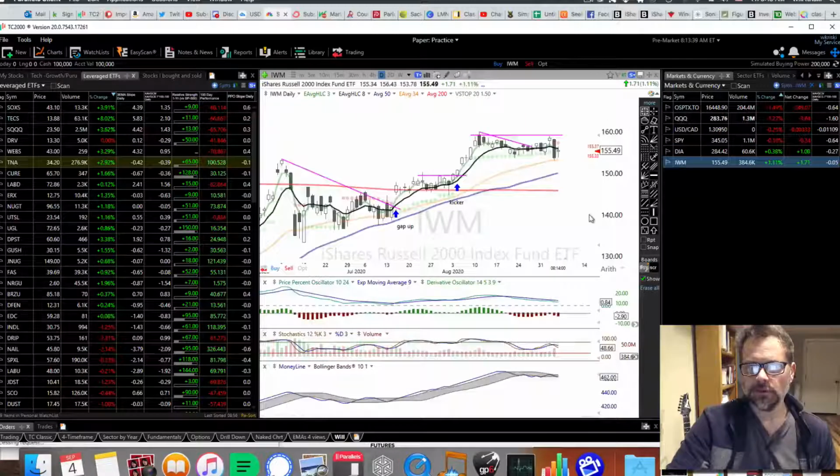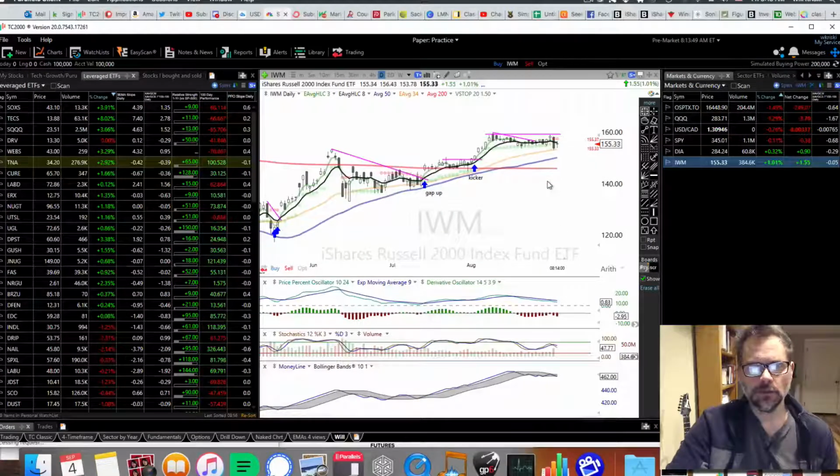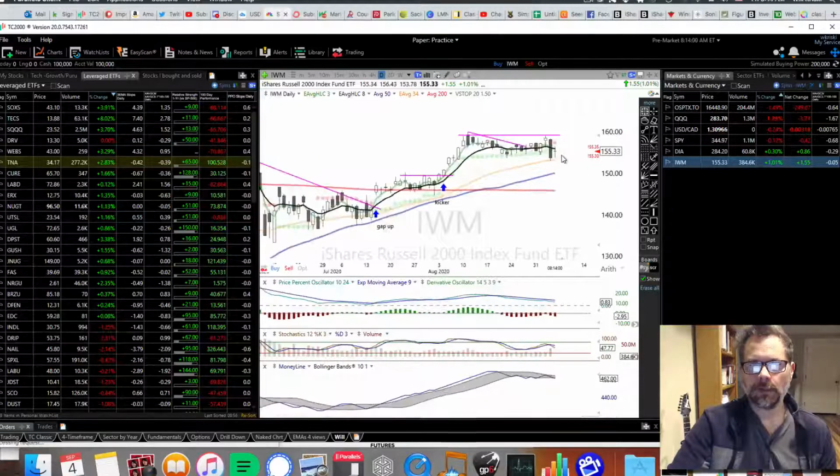And then we have this Russell 2000. Obviously this one hasn't gone up as much as the NASDAQ, so it's not potentially going to go down as much. But you can see here we bounced off the 50 and we've been supported basically at the 50. So we'll see what happens here. But none of these look that great in terms of the overall index.